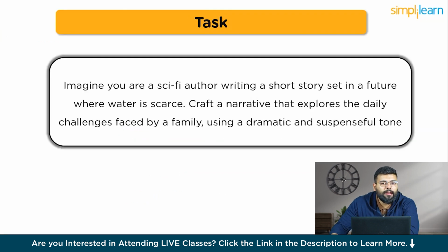Imagine you are a sci-fi author writing a short story set in a future where water is scarce. So craft a narrative that explores the daily challenges faced by a family using a dramatic and suspenseful tone. So what we'll see here is context that we have mentioned, that is future world with water scarcity. And the task we have asked the GPT model is write a short story. The persona that we have given to the LLM model, that is GPT, is that you are a sci-fi author. And the format we want is narrative. And the example we have given is the daily challenges of a family. And the tone is dramatic and suspenseful. So we have mentioned all the things for a prompt that could create a better response.